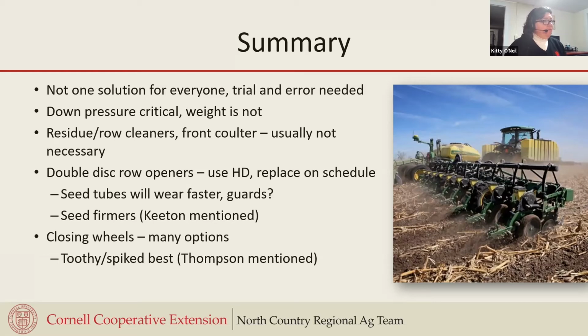Those double disc row openers, they are the equipment responsible for cutting a furrow. They have to be heavy duty and they have to be replaced on a schedule, and you can't cut corners on that, it sounds like. Behind those double disc row openers are the seed tubes. They will wear faster, so you either have to replace them more often or maybe use a seed tube guard. And there's one of those seed tube guards that permits liquid fertilizer application in furrow as well. So those seed tube guards can do 2 jobs at once.